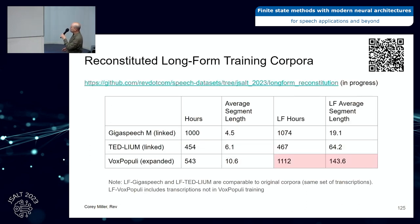So this is a chart of the reconstituted data, and we've put it in our GitHub where we have earnings 21 and earnings 22. Jenny's added some of the work we've done this summer, and there will be more added. So as you can see, GigaSpeech got a little bigger when we did this linking. There were no new transcriptions added, but the linking, by kind of resuscitating some of the silence or noise in between some of the segments they had originally delivered, did result in a slightly longer corpus overall, and also a much larger average segment length.